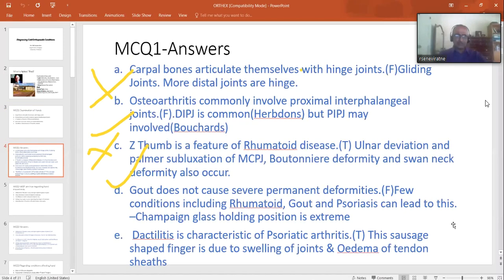Right, we'll go through the answers now. Carpal bones articulate with themselves with a hinge joint is false; they are gliding joints. But the distal joints, the interphalangeal joints and metacarpophalangeal joints, are all hinge joints. And osteoarthritis commonly involves the distal interphalangeal joints, called Heberden's nodes, but proximal interphalangeal joints may also be involved. They are called Bouchard's nodes. So both are features of osteoarthritis.